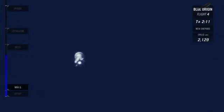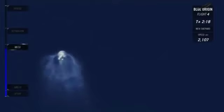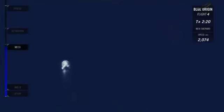Again, you're watching our live launch broadcast. It's the 4th flight of this new Shepard rocket. We're now at Mach 3, 150,000 feet. And there we go. We've hit MECO. Main engine cutoff. Right on target. 200,000 feet and climbing. Separation should be coming up shortly.